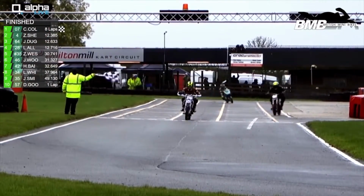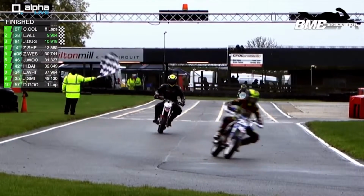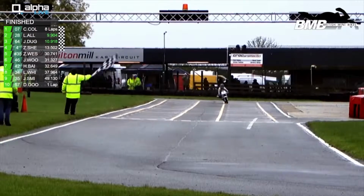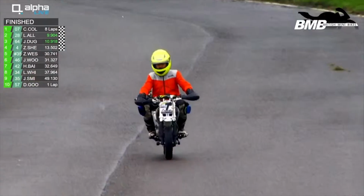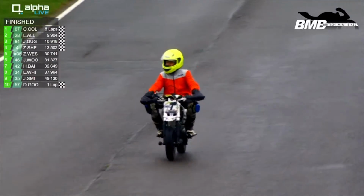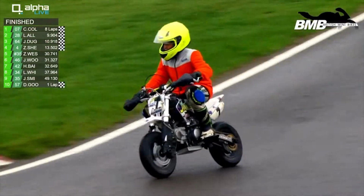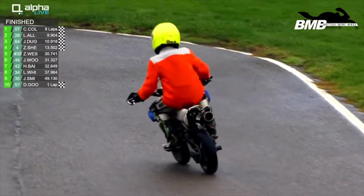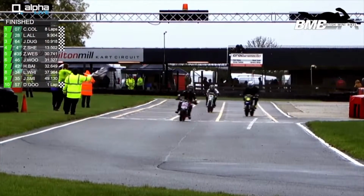And yes, second place will go to Luca Allen. A fantastic last lap for him. Joe Duggan takes third. Shelton comes home in fourth. And then we wait and see. That's not Zach Weston in shot there. Collymore, your runaway winner. Fantastic last lap from Luca Allen. Somehow he jumped both Duggan and Shelton from fourth into second. Yep, Zach Weston crossing the line now.